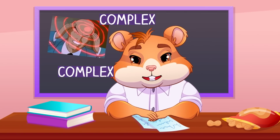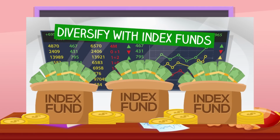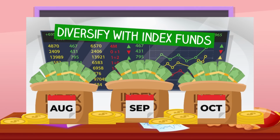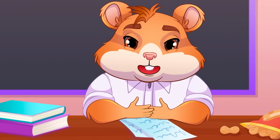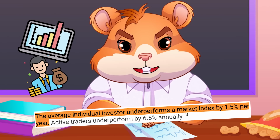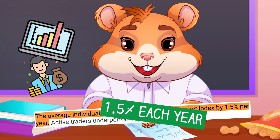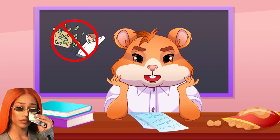Again, if this sounds complex, a good beginner strategy is often to diversify with index funds that represent a larger segment of the market and invest the same amount each month. In theory, this eliminates timing the market and, of course, answers to the statistic that the average individual investor actually underperforms the market index by 1.5% each year. Turns out there is no such thing as easy money.